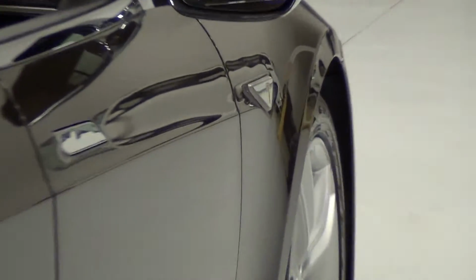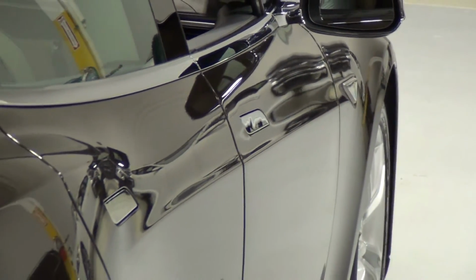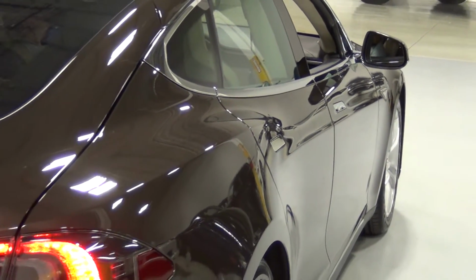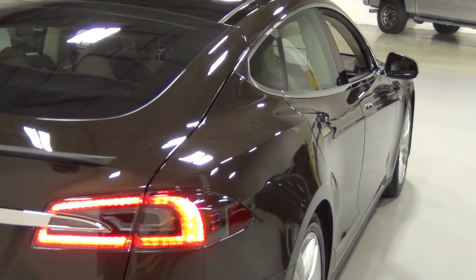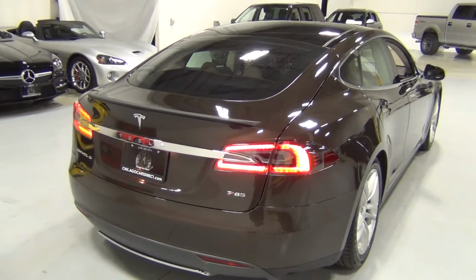Because it is the best sedan I've ever driven. And I think it's probably because of the torque. The massive amounts of torque at 0 RPM. That kind of roller coaster torque really is the best.